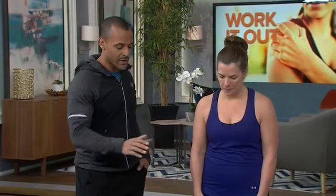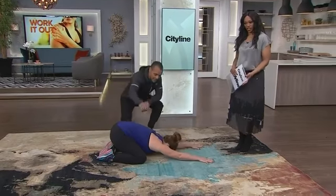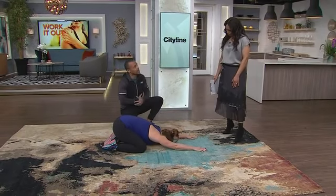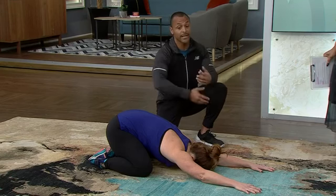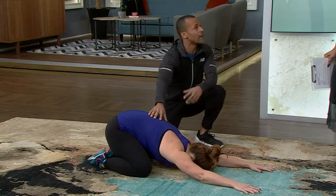Okay, so the first one I'll show you, I'll get Sarah into, it's called child's pose. So let's actually, perfect. So essentially, any exercise that puts a little bit of compression, not excessive, on the belly area, like I mentioned, gets things flowing through your digestive tract, and that's what you want. So, 10 long, deep breaths.